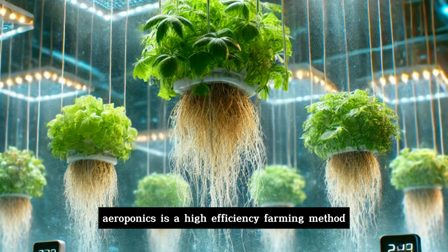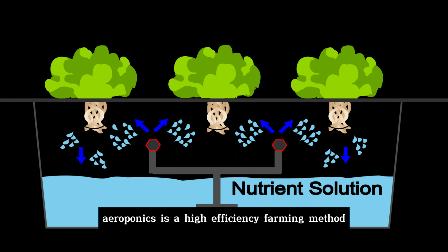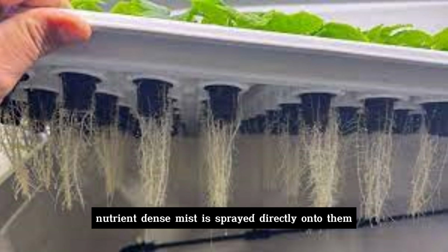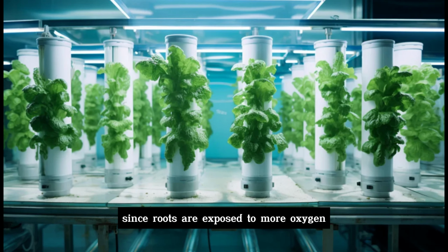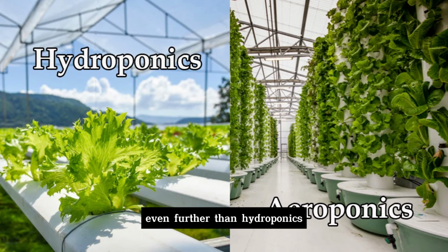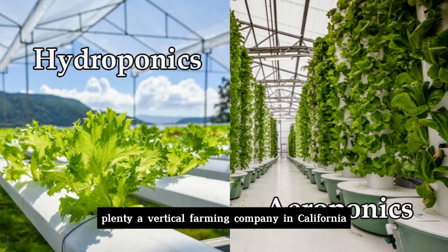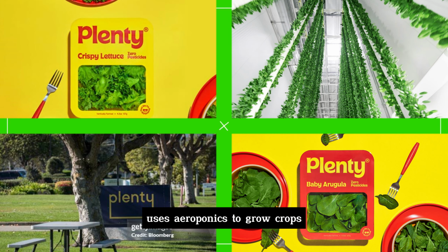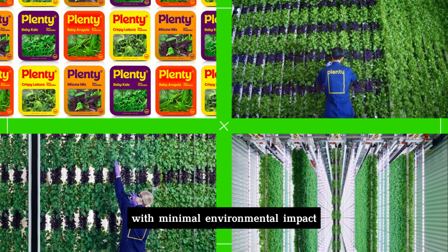Aeroponics. Aeroponics is a high-efficiency farming method where plants are grown with their roots suspended in the air, while a nutrient-dense mist is sprayed directly onto them. Since roots are exposed to more oxygen, this method speeds up growth and reduces water usage even further than hydroponics. Plenty, a vertical farming company in California, uses aeroponics to grow crops like strawberries and leafy greens with minimal environmental impact.